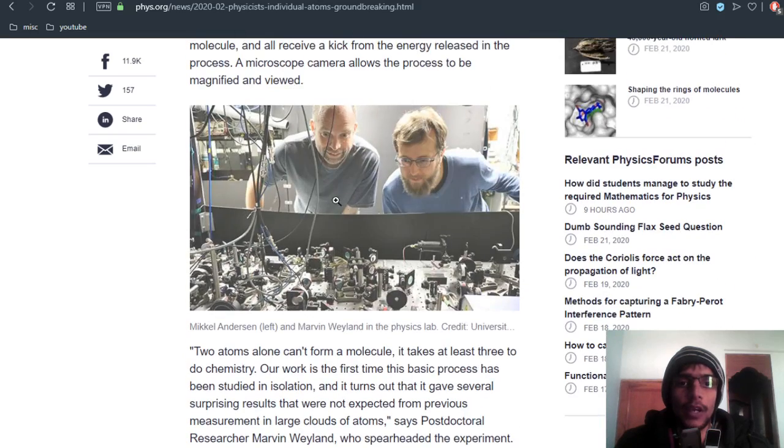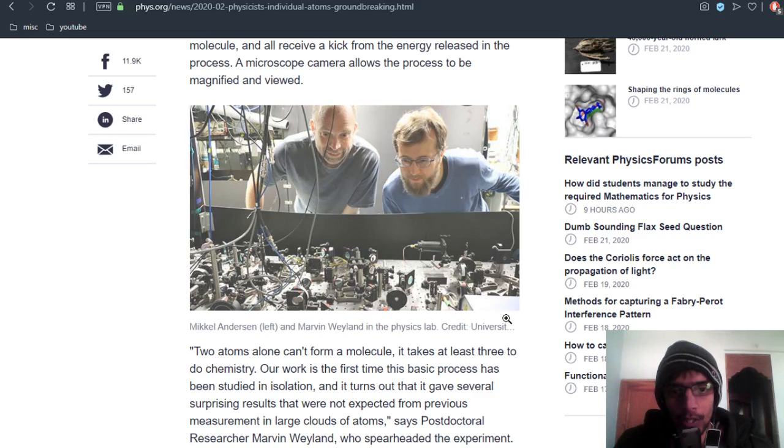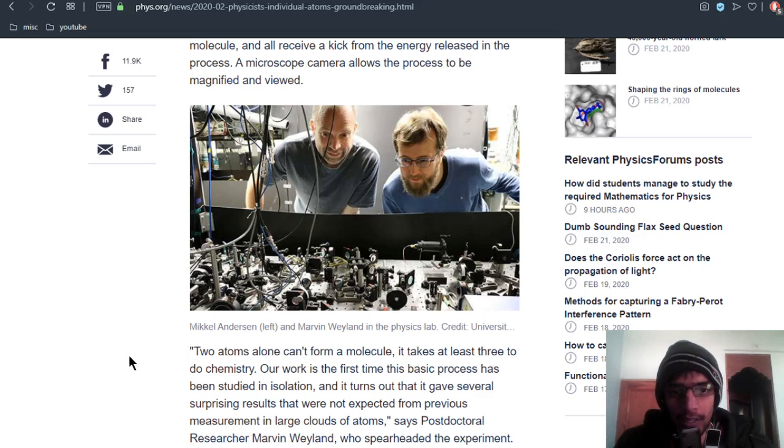And now back to the article. As you can see, a photo of the equipment being used in the experiment. It looks quite complicated. I have no idea what is there. Maybe a vacuum chamber, lasers, I guess.